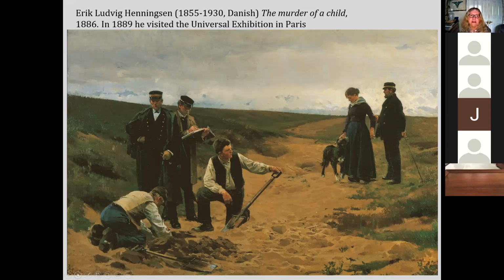So he might have seen this by the wonderfully named Ludwig Hensingen, though this is Danish, and so technically I should remove all those G's. I do have a bigger problem with Danish than I have with Spanish. I do apologise. But the important thing was that this was shown at Paris 1889.